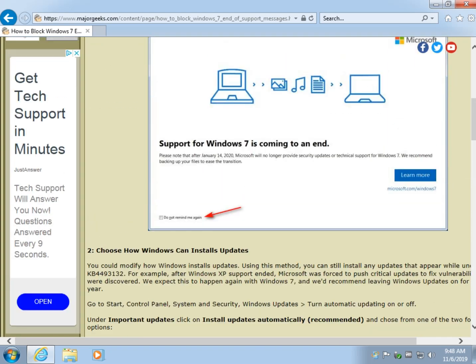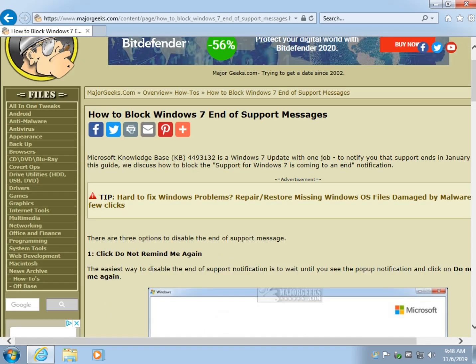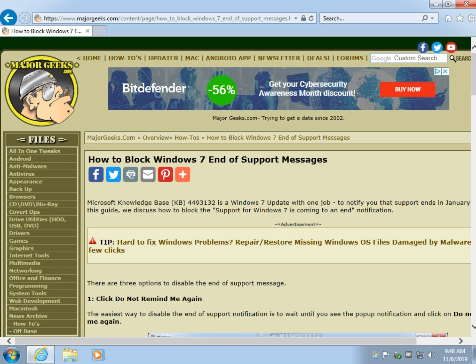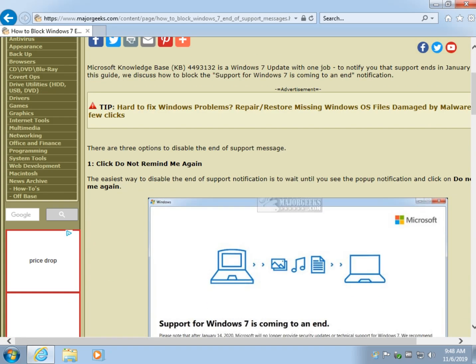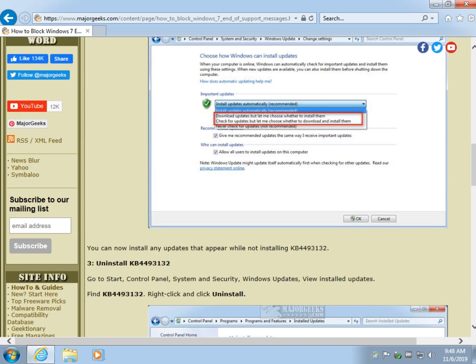You might uncheck this, and who knows, Microsoft might change their mind and force it through again as we approach January 14th, 2020. So hopefully that's everything you need to know on how to block Windows 7 end of support. Again, it's very, very easy to do, but you have the other options of how you're going to download updates.